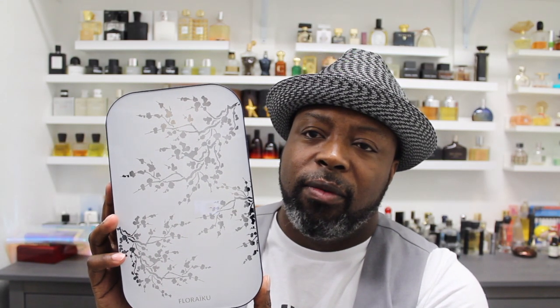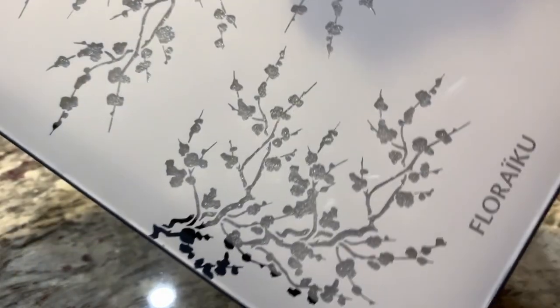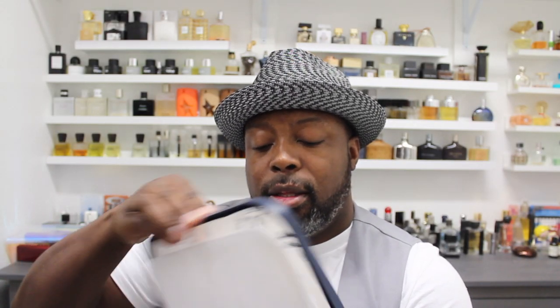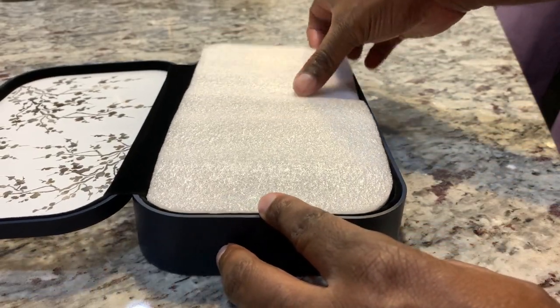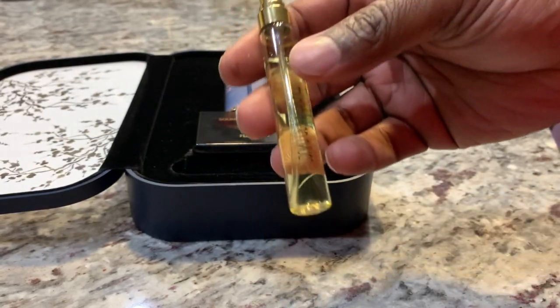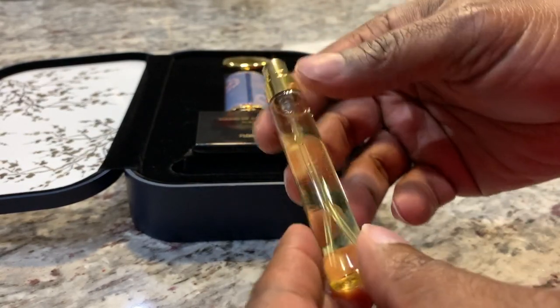Now, the packaging on this is pretty intricate. It actually comes in a bento box. And as you can see, this is a plastic material, but it has a little floral pattern on it that's transparent. You guys can see inside. And once you open that bad boy up, you have not only the fragrance, but you have a travel size. I don't know exactly how much this is. This may be 10 mils, 12 mils. I think it says at the bottom.